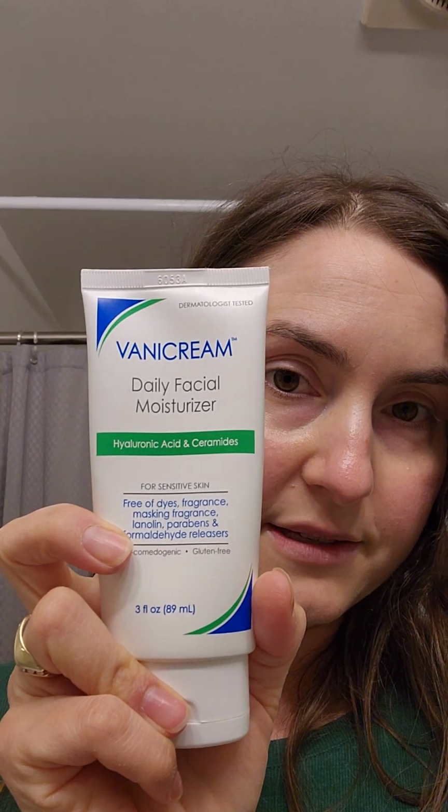So, the Daily Facial Moisturizer. This is a newer product specifically for the face. It's got hyaluronic acid and ceramides, and this is a beautiful moisturizer. It's a gel cream. It is pretty hydrating, and it has squalane, and my skin loves squalane. I talk about it a lot, that I think it's a really good ingredient for sensitive skin, and it's high on the list. It's the second ingredient in this. So this moisturizer is beautiful.